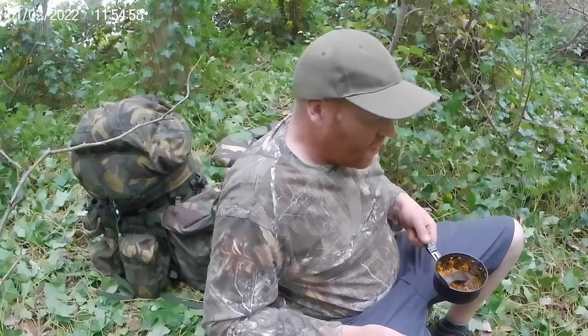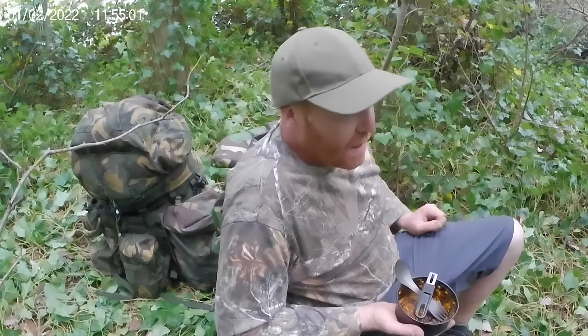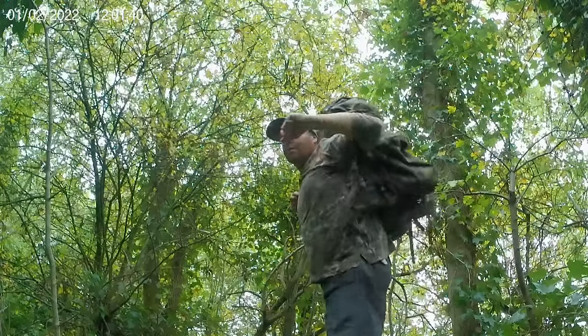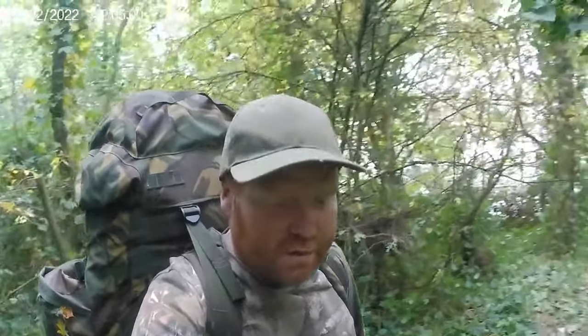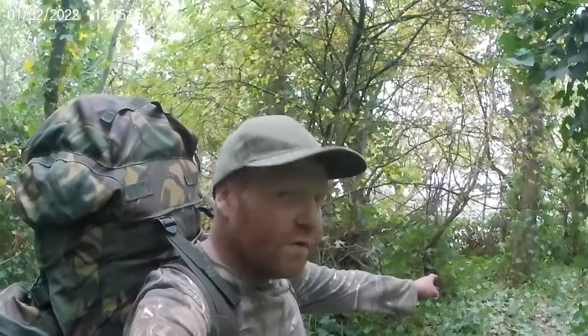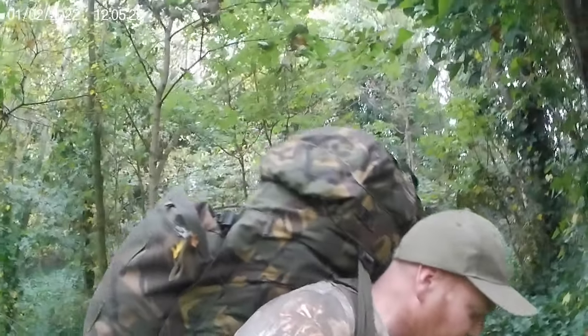Alakazam. All gone. Let's get the sack on our back and hit the road, Jack. All ready to rock and roll. We've got our rubbish bag with us and we've left no trace whatsoever. Nobody will even know. It's just the same as we found it. Nice spot, very green. So all we've got to do is make good our escape.